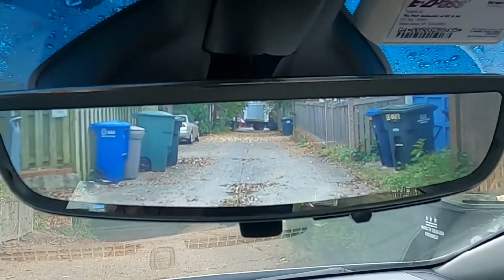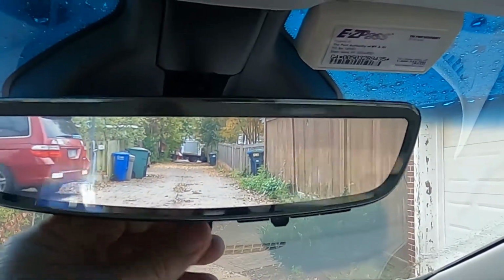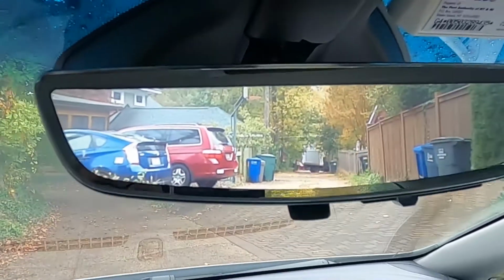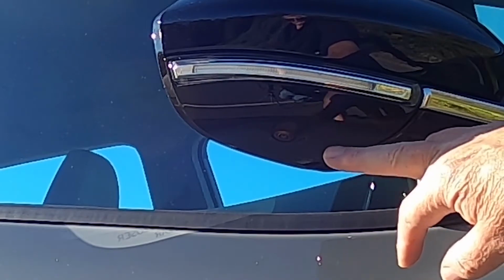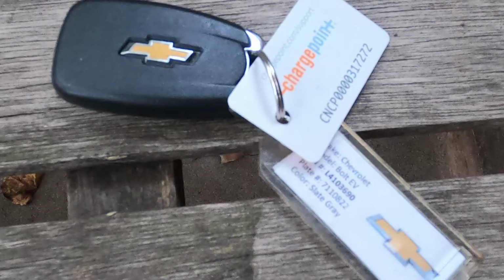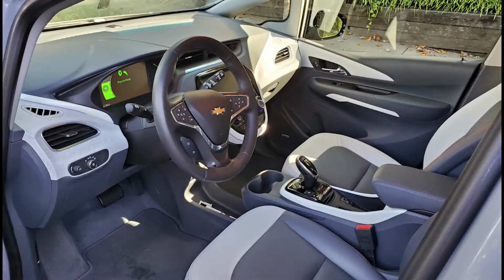It also has a camera that projects on the rear view mirror if you choose to use that option. Not unlike the Cadillac. More cameras on the Bolt are on the base of the exterior rear view mirror. Having the key fob provide keyless open and remote vehicle start, which can begin the HVAC system so your vehicle is comfortable when you open the door to get in.